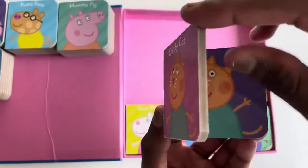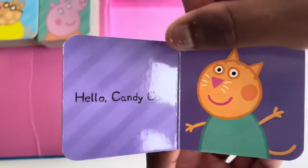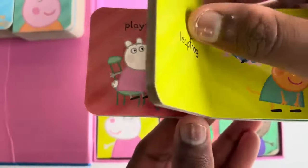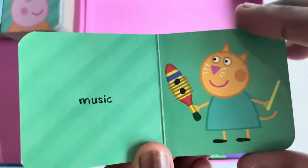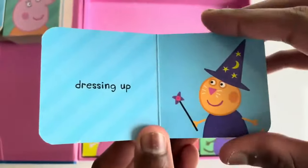Candy Cat. Hello, Candy Cat. Playtime. Leapfrog. Music. Dressing up.